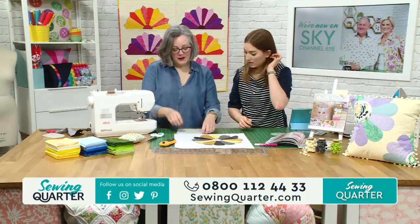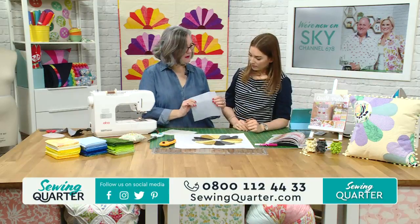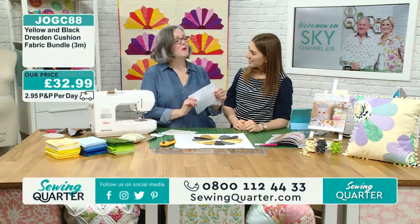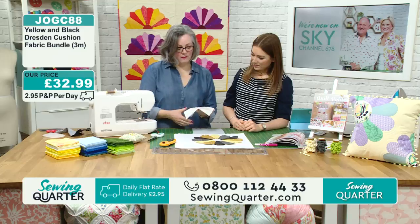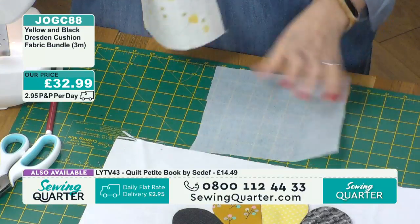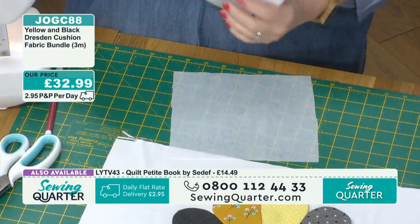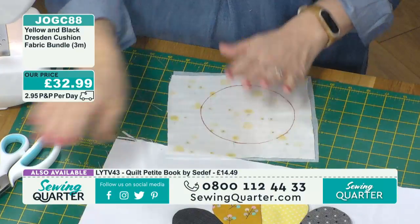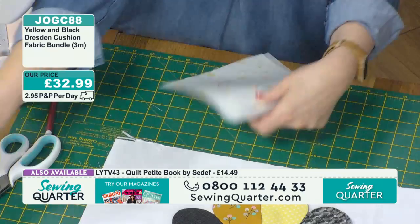Anyway, this particular part, I'll just show you this bit, because I haven't seen this before. To make your circle, you have your iron-on interfacing, and this is just the standard medium weight interfacing that we sell here at Sewing Quarter. So you draw your circle on the wrong side of your fabric, having decided how you want your print to look. You then place it right sides together onto the non-sticky side of your interfacing, pin it, and then you sew all the way around. I'll do that very quickly, and then I'll show you what happens.